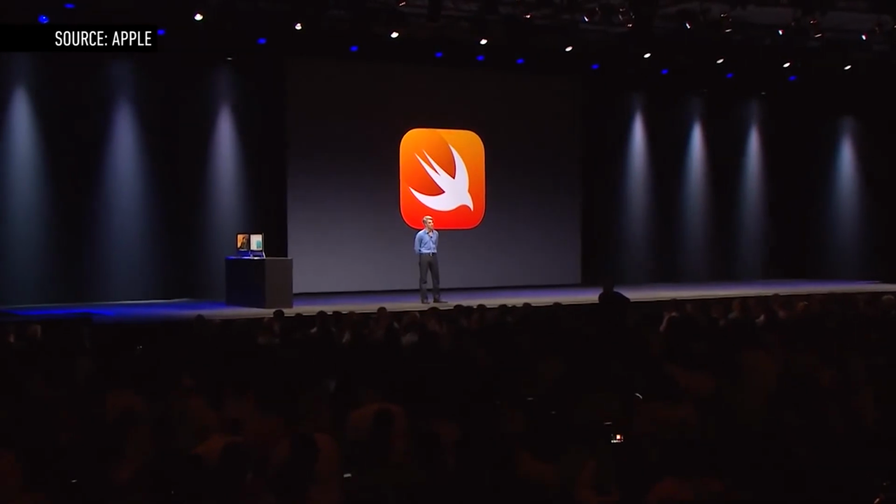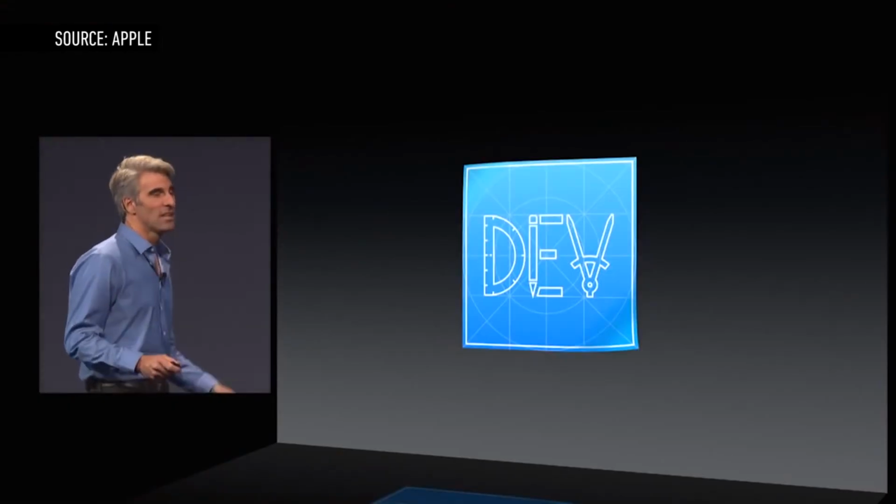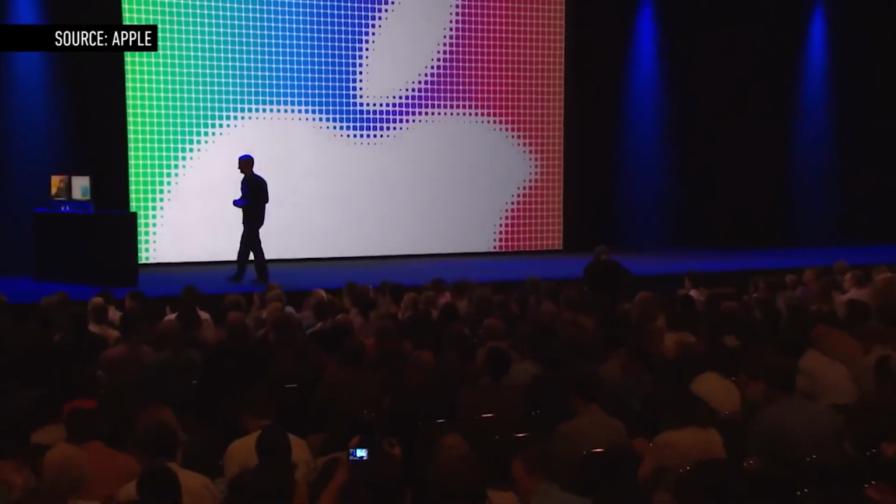This new Apple is definitely catering to developers in a way it never has before. And in a very real way, they'll get to decide how the next version of iOS will work. And if the rumors of a bigger iPhone pan out, those developers will have a much bigger canvas to work with.